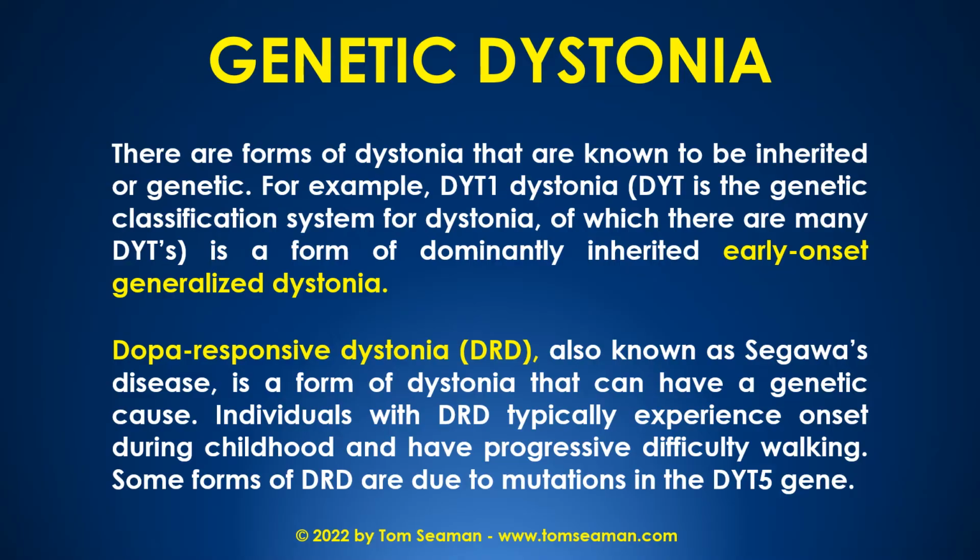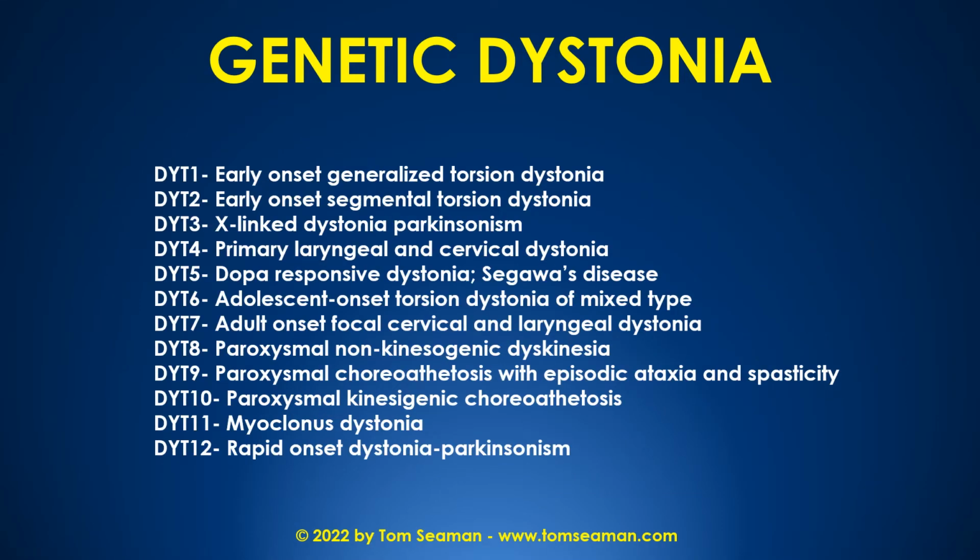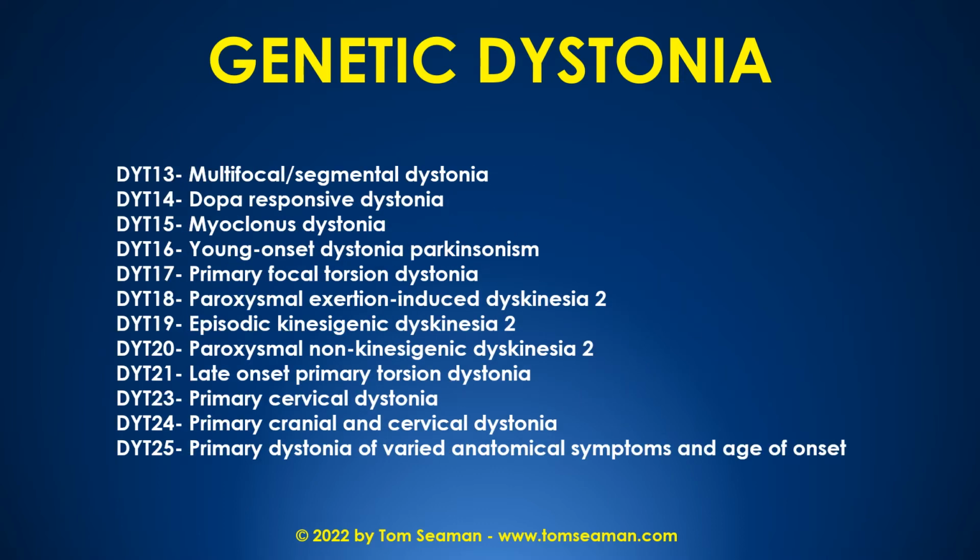This can mimic various forms of spasticity and cerebral palsy and other conditions, and is sometimes very much misdiagnosed. Here are all of the different DYT genes for dystonia. I'm not going to go through all of these, but I wanted to put them up here in case you're interested and want to pause the video or come back to it and take a look. There's actually another page here as well of different ones. So there are quite a few genetic ones.